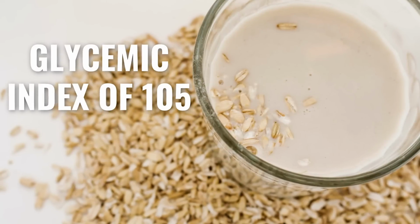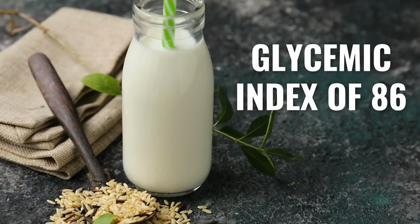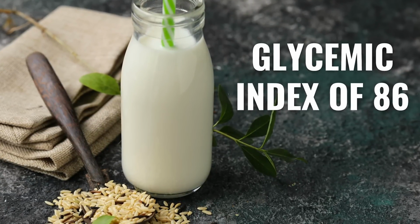Oat milk, which many people love, has a glycemic index of 105. So if you've ever used oat milk and felt really bloated and not so great, there's a reason for that. Huge glycemic index. Rice milk is terrible too, with a glycemic index of 86. So if you're avoiding dairy milk, just know that these other alternatives aren't particularly great, specifically oat milk and rice milk.